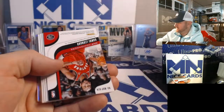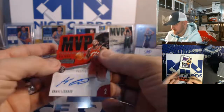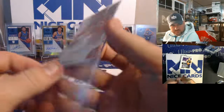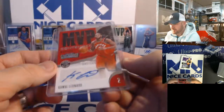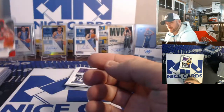Here we go. For the Raptors, MVP contenders, Kawhi Leonard. Going to Juan. Nice vet hit there for the Raptors. Another standout for that guy.